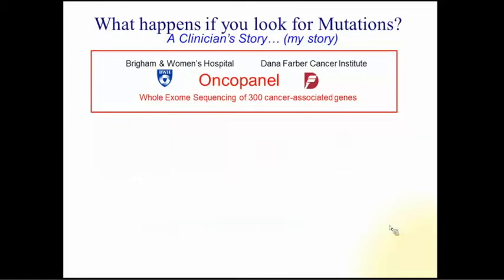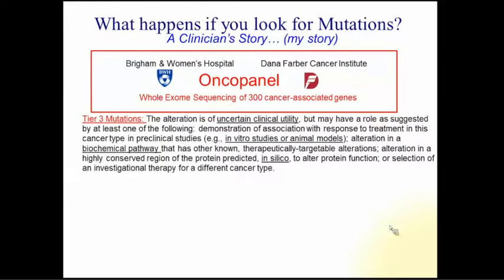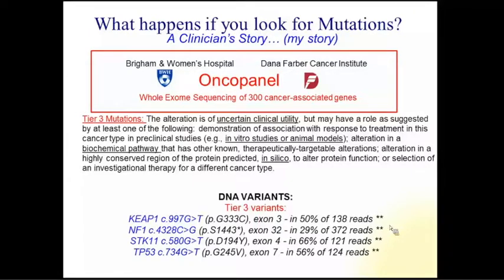And then it kept getting worse. I kept reading, and then it said the tier 3 mutations. I said, what does that mean? They said, well, we don't really know, but we think in animal models that these mutations could be dangerous. So we don't want to act on them too quickly, but they're also not to be ignored. You have 4 mutations in your papillary carcinoma, they said, including P53.